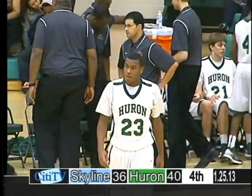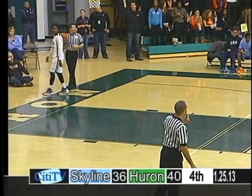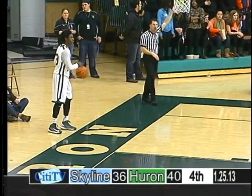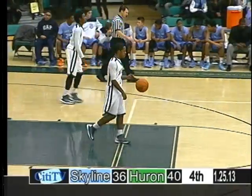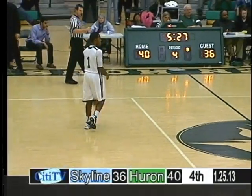Both teams back out on the floor. 5:34 in the contest. Pretty tight game the whole way. Huron had a 9-point advantage at one point in the third. Well, Skyline doing a good job responding, keeping it within 5.